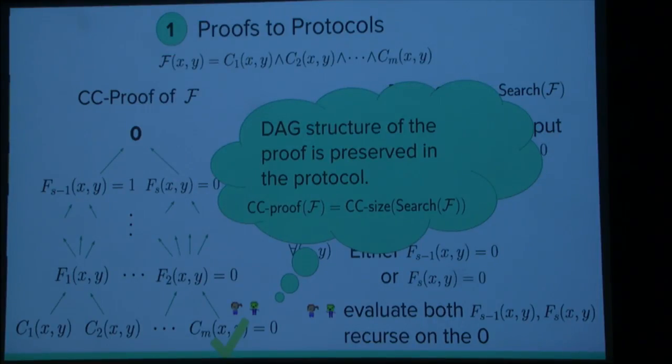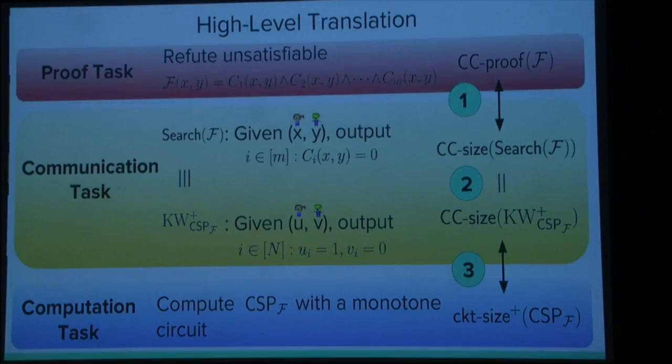The real observation here is just that we have this DAG-like proof, right? The proof is in general a DAG, and this communication protocol has a lot of redundancy in some sense. At a lot of places, I'm going to be doing the same thing once I hit a node, so I can just fix these sizes to be the same. OK? Cool. So that step's done.